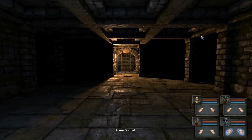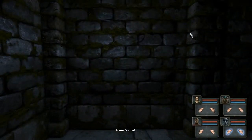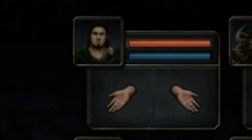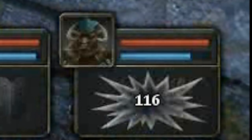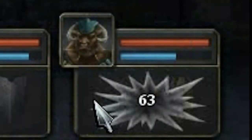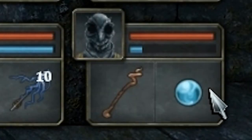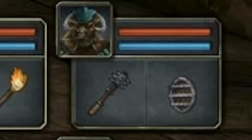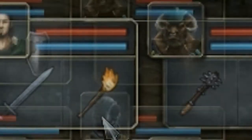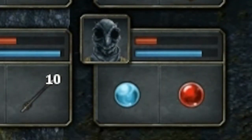The interface is fairly straightforward. Your 4 characters have portraits on the bottom right side of the screen, with the red bar representing their health, which is self-explanatory, a blue bar representing their energy, which depletes as they attack or use their abilities, and once it's empty, prevents them from performing any actions, and their hands that show what they're holding. You can equip them with weapons, shields, torches, or accessories to prepare them for what is to come.